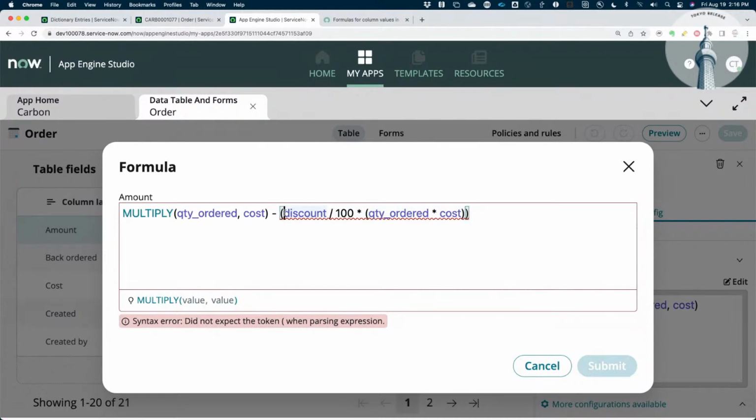Okay, so let's take this apart. We just did this part. We'll do divide here. Start with the inner ones and go out. So let's do multiply here. And that's going to be quantity ordered.